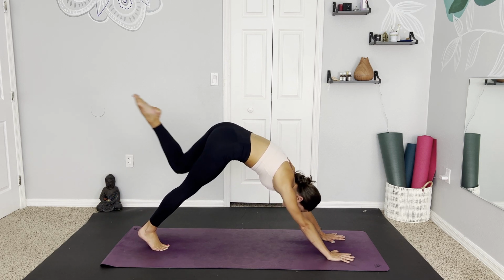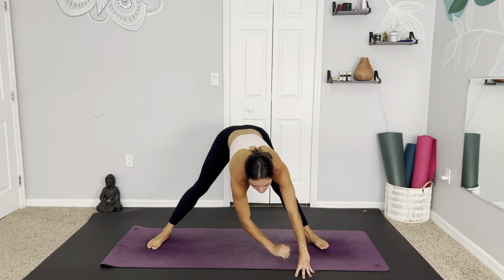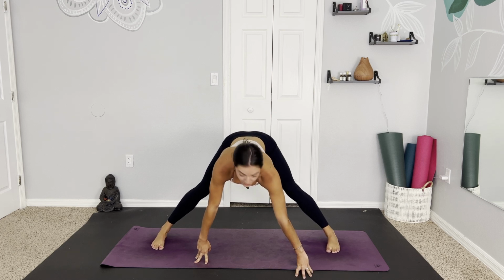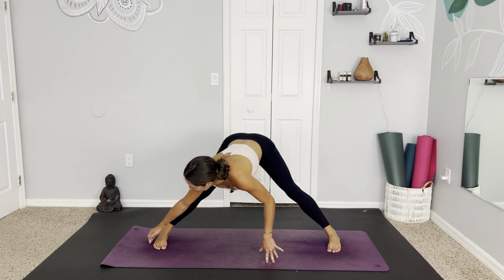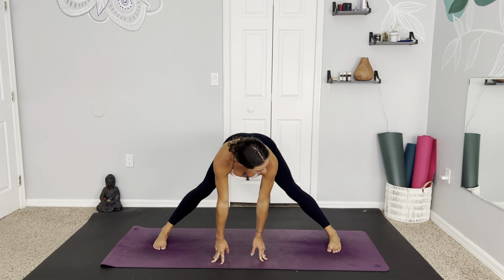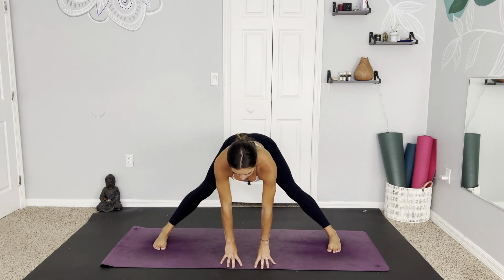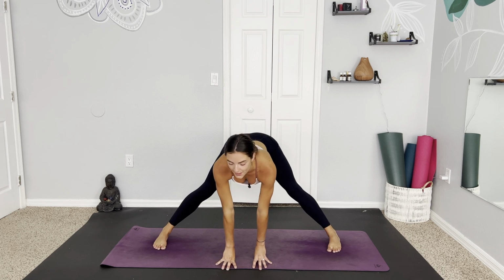Take one leg and step the foot up towards the top of the mat, turning to face the long edge. So spread your legs apart. Ground down through the outer edges of the feet. Really grip the mat with your toes. And if we need to, we can place blocks or little things here if we can't reach the mat. Otherwise, we can have our fingertips down on the mat.